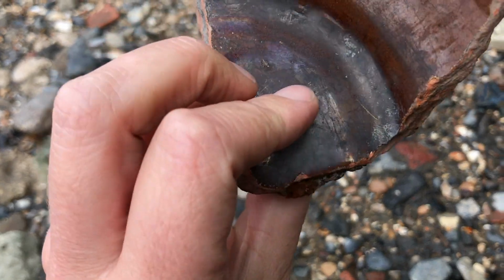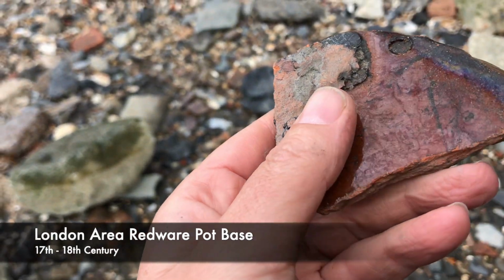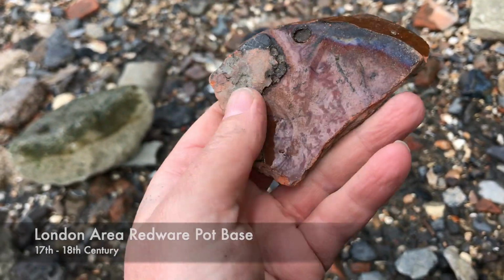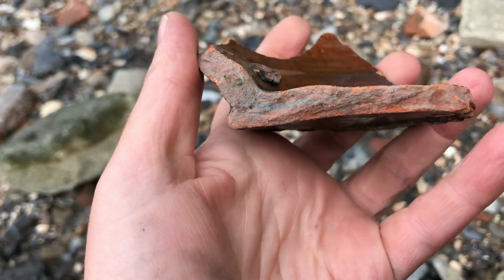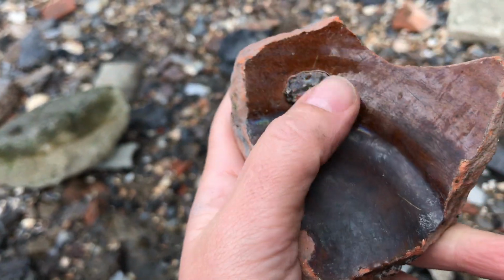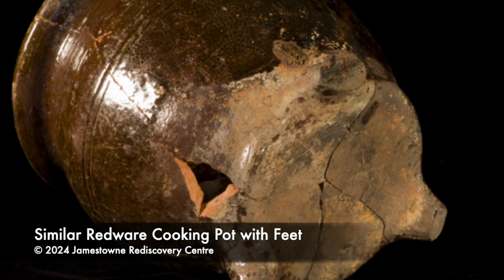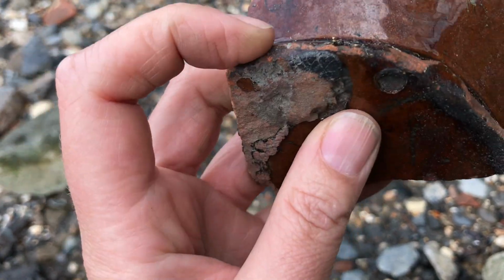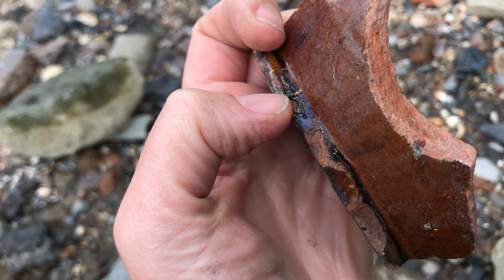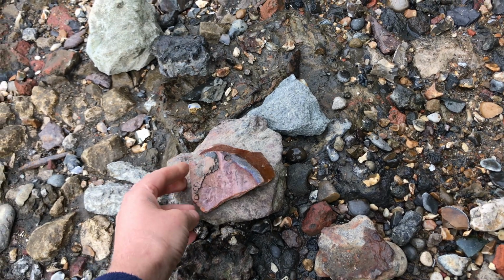Nice piece of redware here where you can see the form and the glaze and where it's been fired, how the glaze has worked and where it's been on some stilts maybe or something so it doesn't stick to the kiln. I don't know, there's a little scar of some kind in here. Anyway, I'm definitely 100% leaving this, but I just wanted to show you the lovely form and the lovely colours and the crackling and oozing of the glaze here where it's gathered. I'll leave that down there for someone else to find.